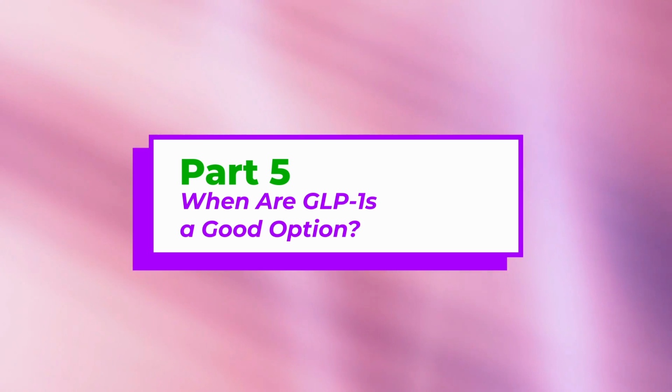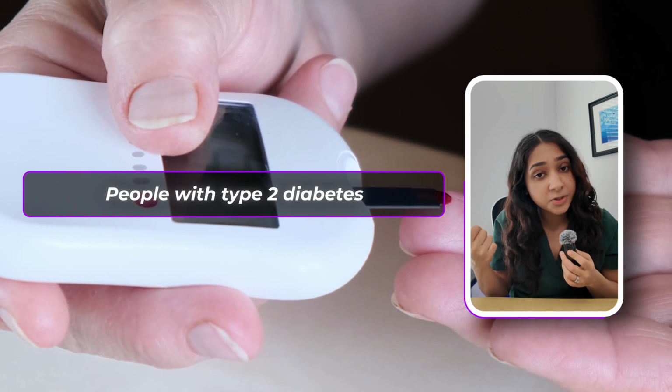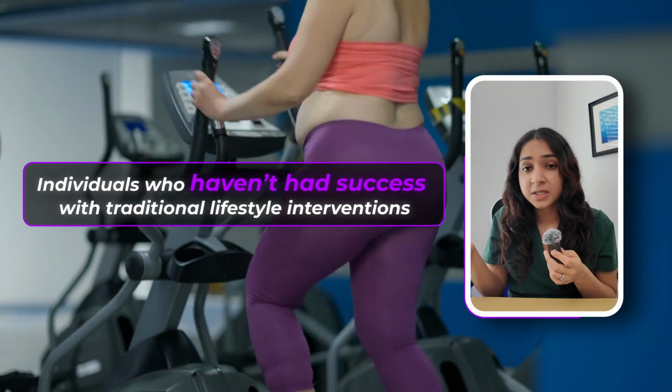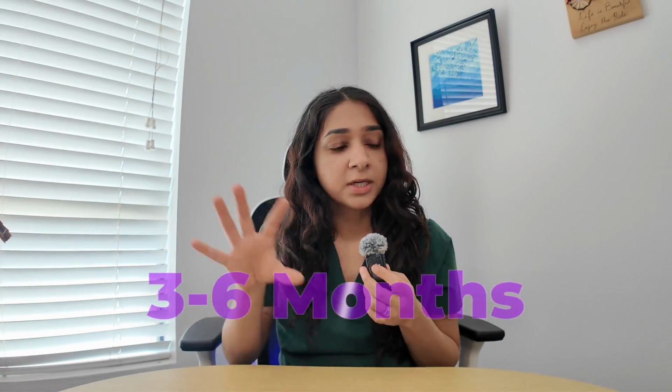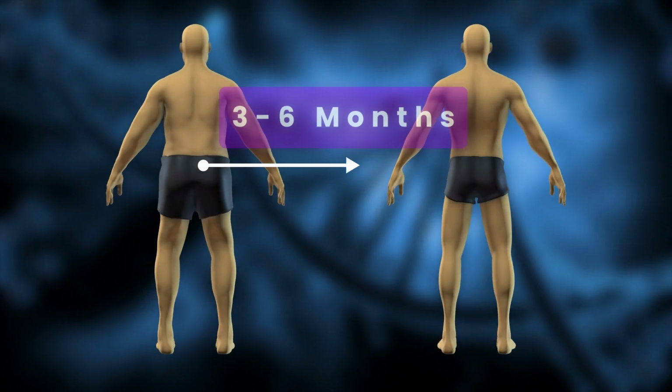This brings us to our next segment: who should be on GLP-1 drugs? GLP-1 agonists can be life-changing for individuals with type 2 diabetes, those with obesity-related complications, and individuals with obesity who have not responded to traditional lifestyle interventions. And this time limit for these lifestyle interventions is usually 3 to 6 months. Some people can argue 12 months, but I personally like to go for the 3 to 6 month mark because it does take time for lifestyle changes to take effect. And also it takes a while for people to change their habits and stick with it day to day.